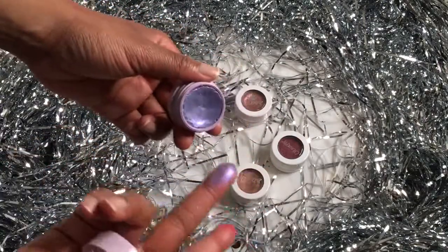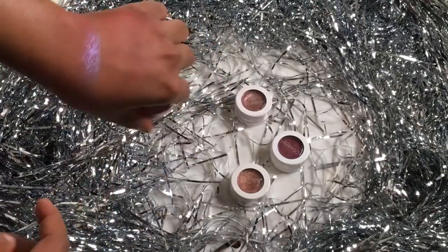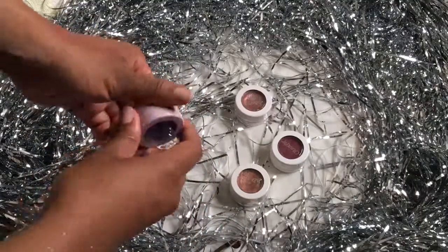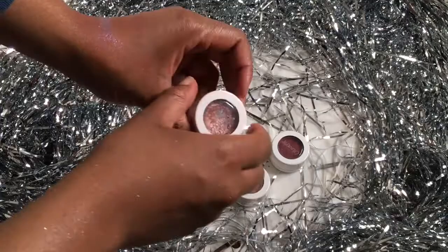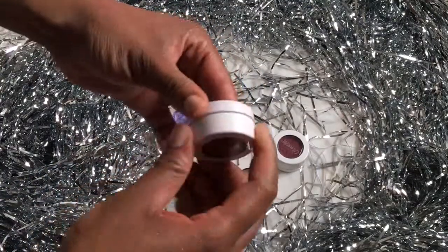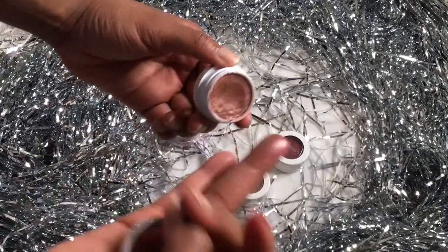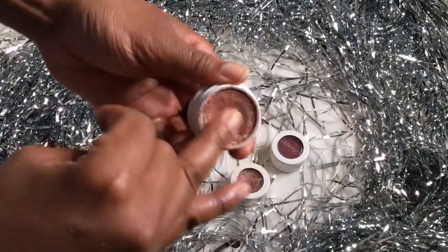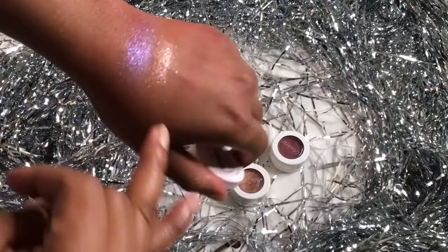Then I think going clockwise, what color is that? I don't know. I'm going to show it. So let me just wait. Oh, I think that's Catnap. Yeah, that's Catnap from one of their collabs with, I think, like the Animal Cruelty Society or something like that. Really cute shimmery color. This one's a little dry, so you can use Fix Plus and revive them, or just press harder.